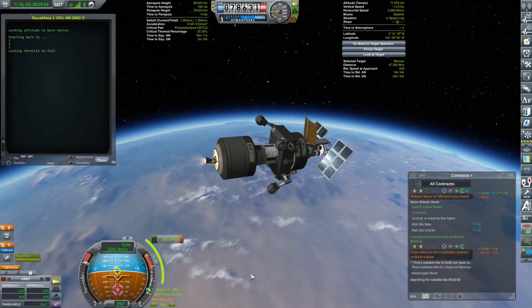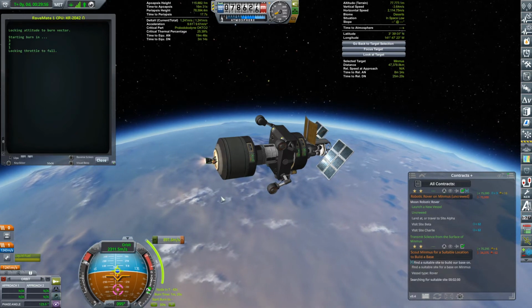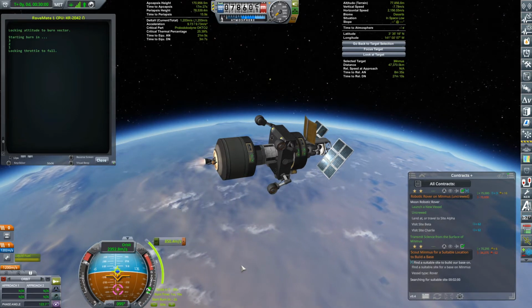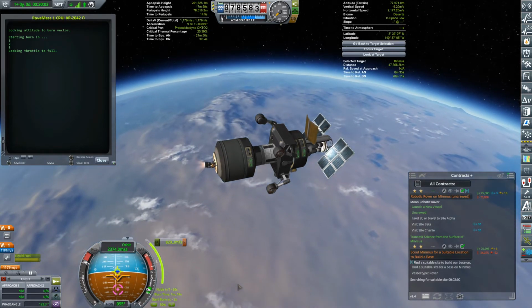Okay, we are off. There we are. Mighty Spark engine on the back here. That is more than good enough for this job.